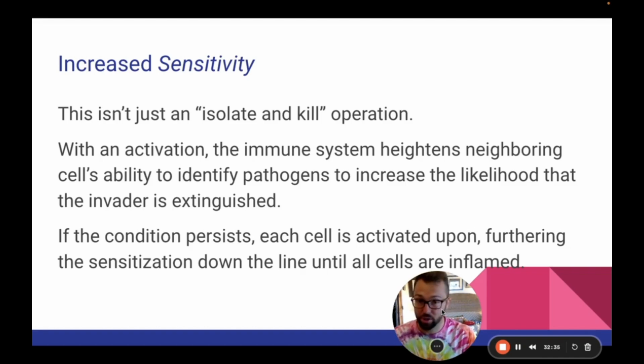So this activation, the immune system heightens the neighboring cell's ability to identify pathogens to increase the likelihood that the invader is extinguished.